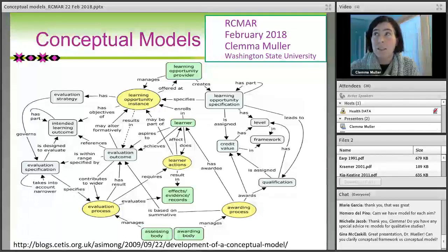Yes. So one is really grasping the distinction between a theoretical framework and a conceptual model. So one that I see a lot is a situation where someone makes a model that has a lot of important concepts, but they're not directly relevant. They're not part of the specific study at hand.